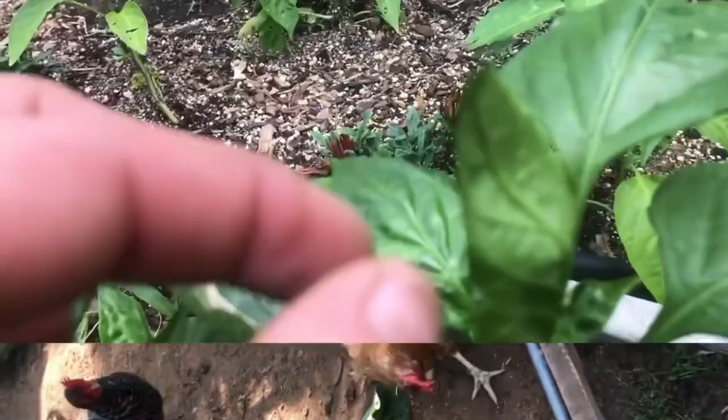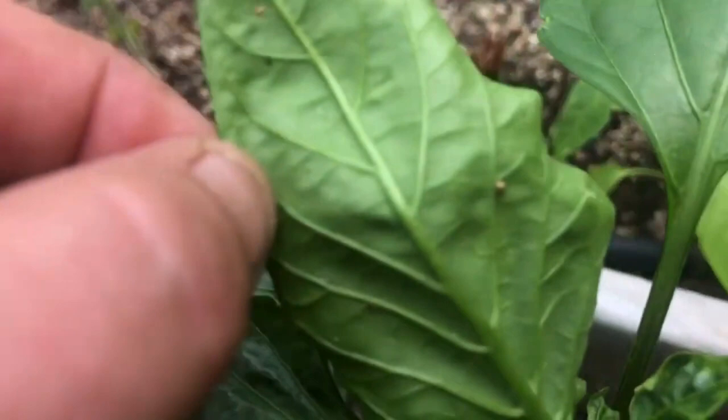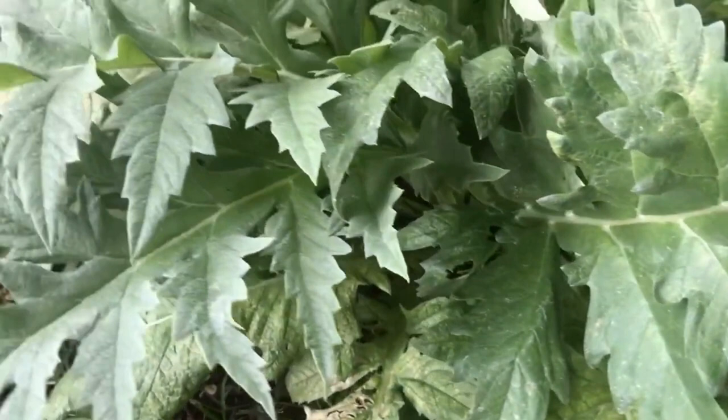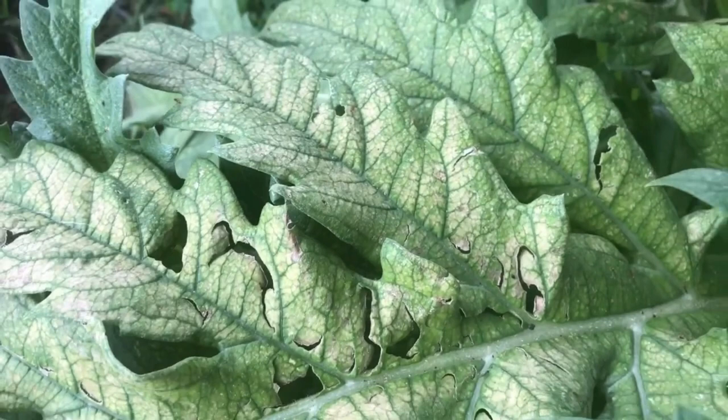And number 2 on the list is aphids. I absolutely hate these things. These are the bane of every gardener's existence. A couple good indicators that you have aphids are yellow spots all over the leaves. And that's because the aphids suck the sap out of your plants.